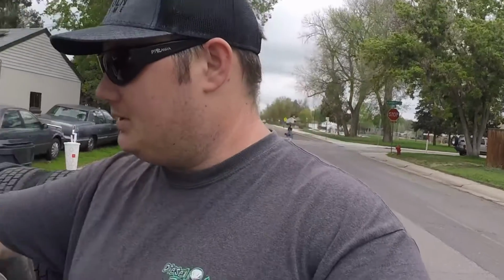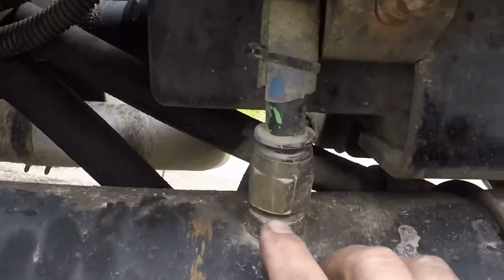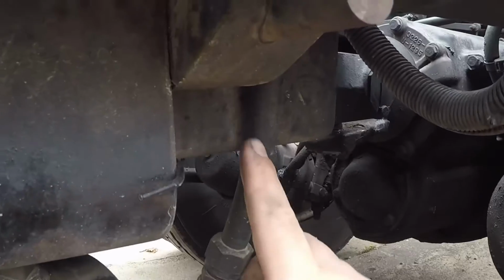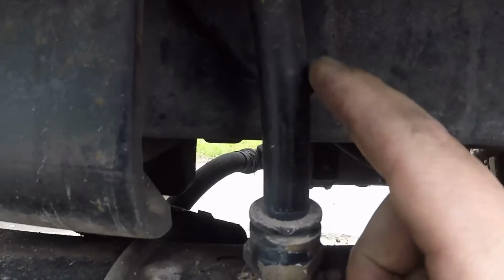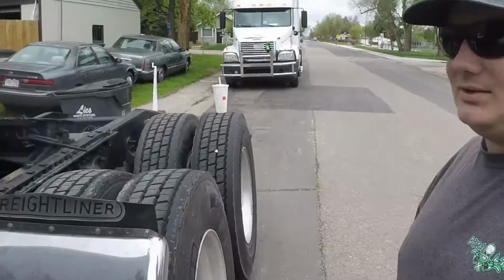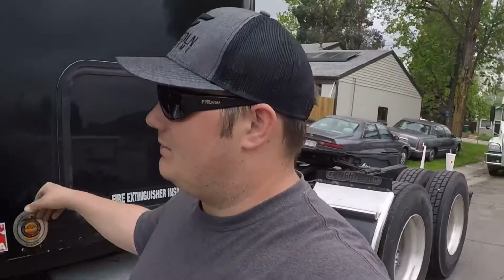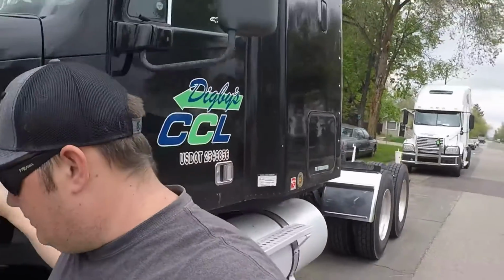Fixed a bunch of potential problems here where my airlines run up and touch these frame rails, like above here, up here, this one here, up here you can't see it, but just doing that good old preventative maintenance. We went through a hell of a rainstorm the other day, so it's all dirty. Trying to keep her on the road.